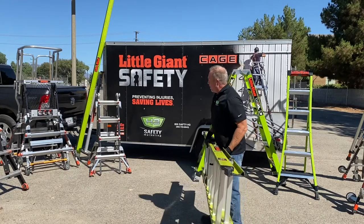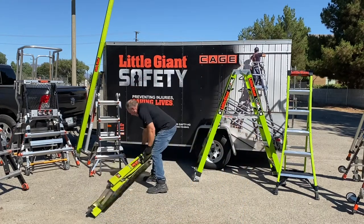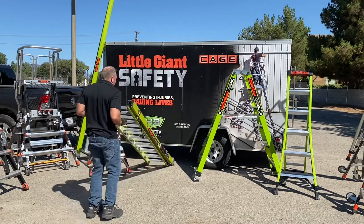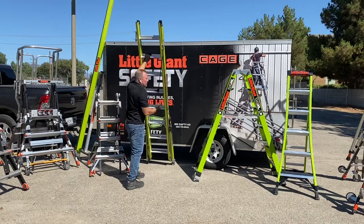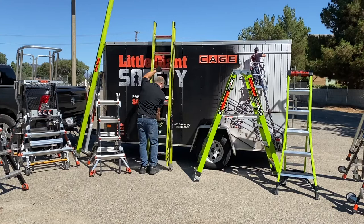Now, the ideal way to set up your extension ladder is to place it up against your surface. Push it up against there and walk it up one rung at a time. Not in a hurry, okay? You don't want to get in a hurry and slip and have the rung hit you in the face. So bring it up one rung at a time and pull it out.